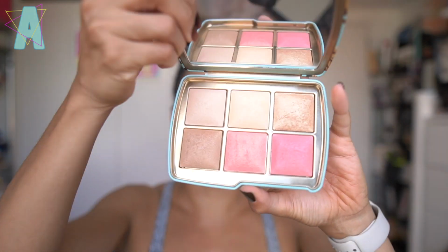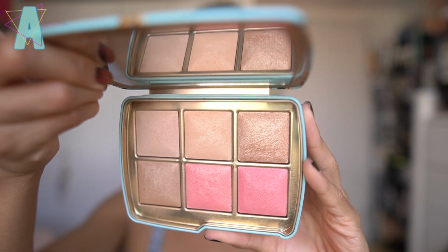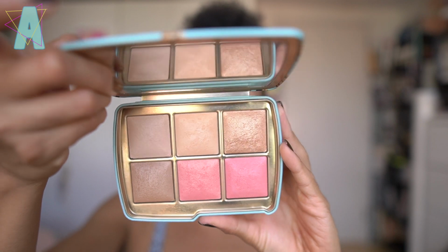I did apply the highlighter from the Hourglass palette, this is palette 1, the curation that was designed for the medium part of the spectrum of skin tones. I applied this highlighter, and now we come to the eyeshadow palette.